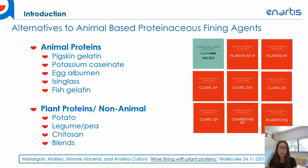Traditional fining agents used in winemaking are proteins of animal origin. These include pig skin gelatin. There is some beef gelatin out there, but mostly it's pig. And then there's potassium caseinate, egg albumin, isinglass, and fish gelatin. As well, blood albumin was historically used, but due to the bovine spongiform, mad cow epidemic that happened over 20 years ago now, that's no longer an approved additive.